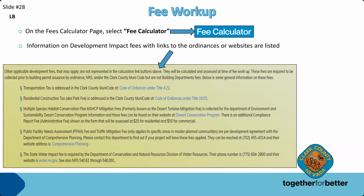On the fee calculator page, select the blue fee calculator link. Information and links on development impact fees will also be listed. The building department collects these fees for other agencies. The impact fees are typically assessed for grading, new construction, and additions to existing buildings.